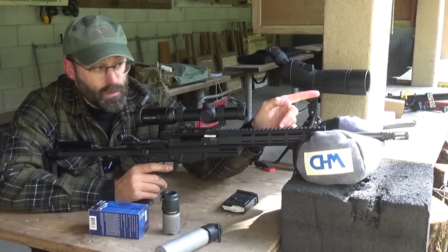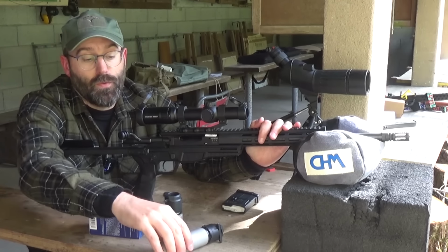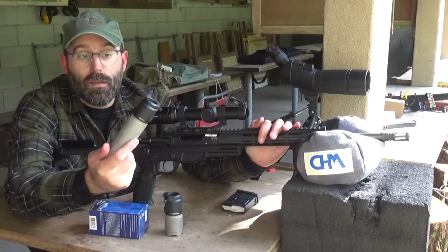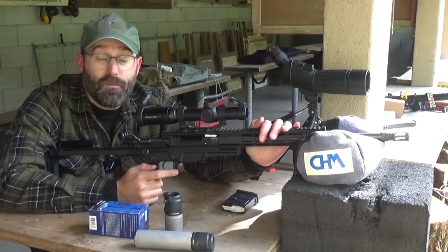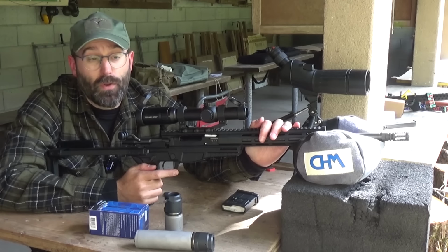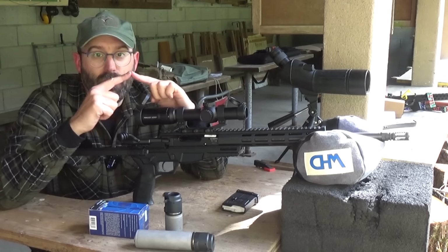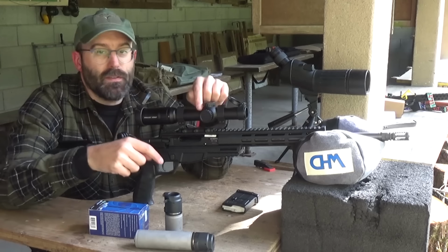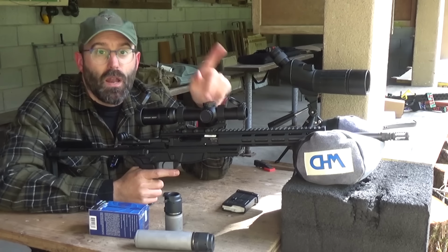We're going to do it with, as I said, the comp, with the blast deflector, and I'll talk about the blast deflector before doing it, and the suppressor. Just for info, it's a white spot, and I'm going to aim at the bottom center of the white spot because we have an inverted V, a chevron reticle in this Primary Arms 1 to 6. So let's get on with it.